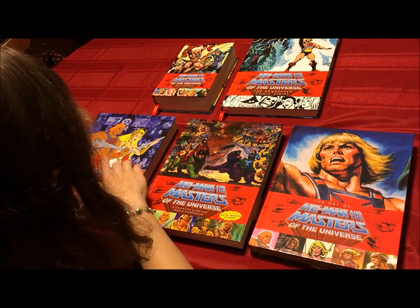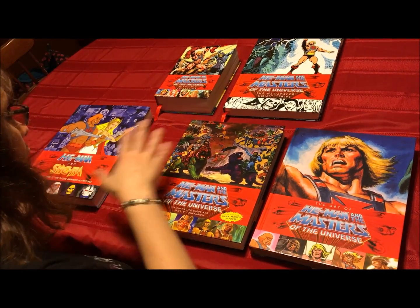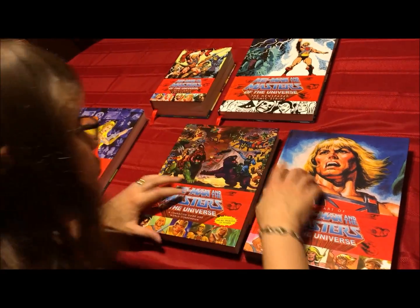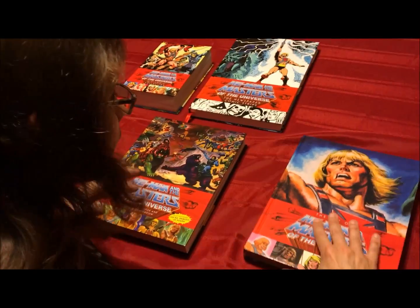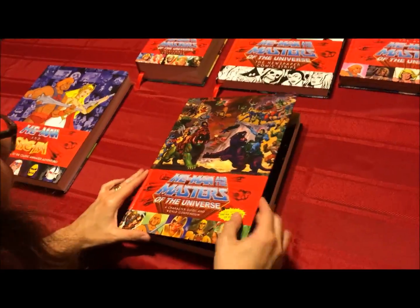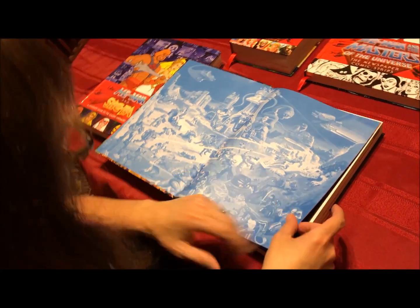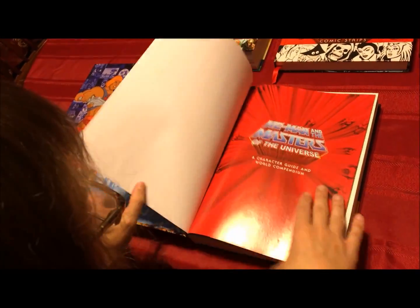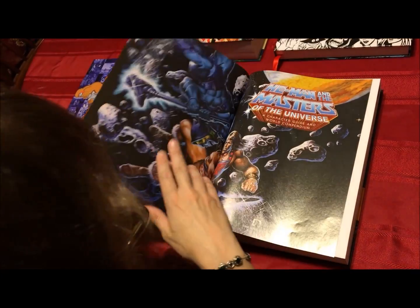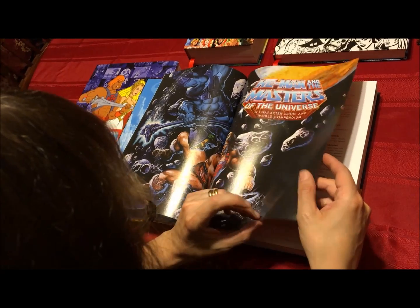While the animated guide looks a little bit thicker, that's because it uses thicker paper stock. This is actually over 100 pages longer, I think, than that one. So let me move this stuff out of the way, and we can take a look inside. Some nice William George artwork on the cover, and inside here, nice William George artwork. And then we have some beautiful Earl Norem artwork of He-Man and Skeletor in outer space.